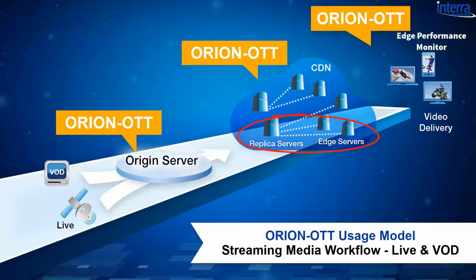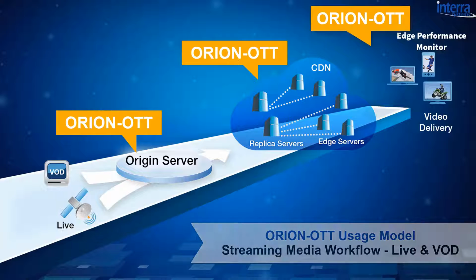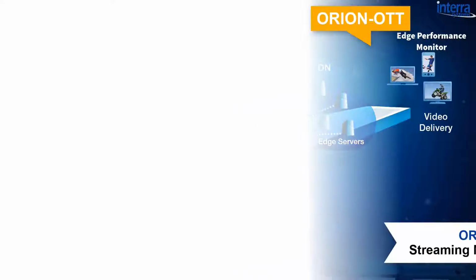Since the network performance for a client depends on the type of last-mile connectivity the client has and viewing experience largely gets affected by network performance, monitoring becomes very crucial at the edge of the network. ORION-OTT proactively monitors network performance at this point to ensure smooth streaming at the user's end.